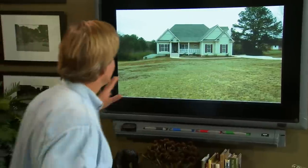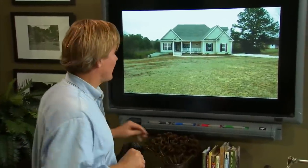Well, this is the part of the show where you, the viewer, send me photographs of your home. We take a look at ways we might improve the landscape. Now, today, we have a brand new house in Georgia. Cassie tells me that what she's dealing with here is hard red Georgia clay. I know something about that.